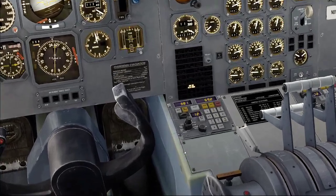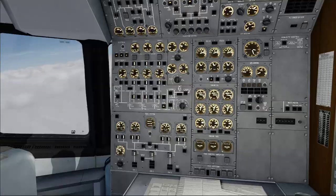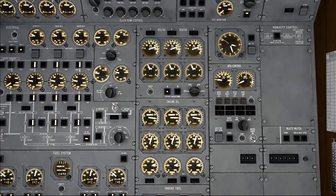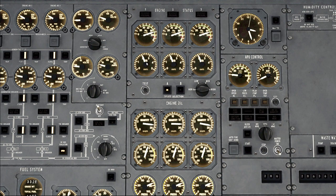So I'm getting an engine vibration. Yep. That just means that I am maybe pushing it a little too hard. The engineer back here would be looking at all these saying, hey, hey, hey, hey. But that's only 90%. That's not too bad. This is the vibration panel here, and if those get maybe over 2, you get that little warning.